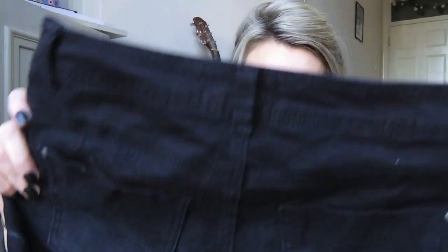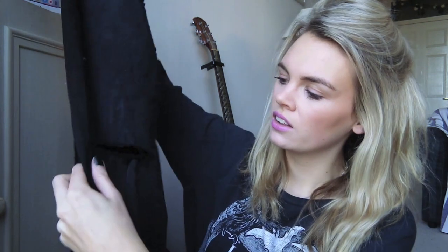I wore them when we went to Blackpool with just Converse and a t-shirt, and I've worn them with boots in the evenings, and I've worn them some other times. They're just really, really good, and I'm really glad I picked them up because I really need more trousers and more jeans, and I just liked the distressed look of these.